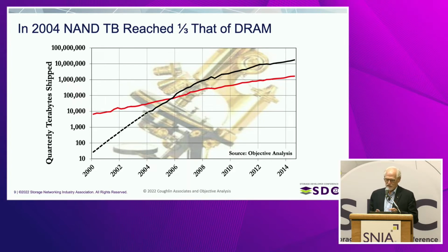This tells us that the economies of scale for flash were finally allowing this chip, which is half as big as a DRAM, to finally match DRAM's cost. Yes, Steve?